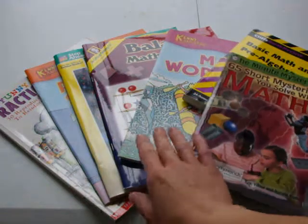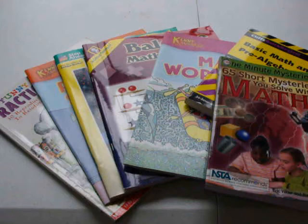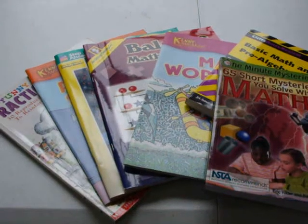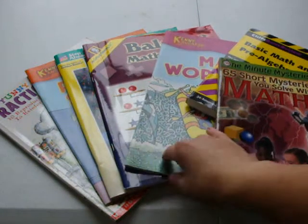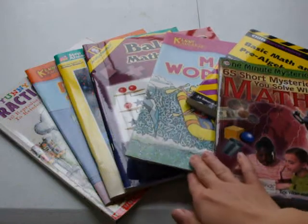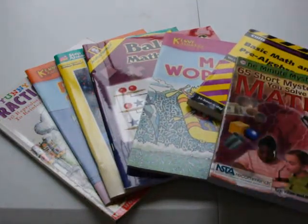So it's going to be reviewing, and I'll just kind of flip through some of these books. Now, some of these books, as she's been doing them, I've been tearing out the pages and putting the pages up. Some of these pages are written in, some of them aren't there, but anyway, I'll show you what I have.